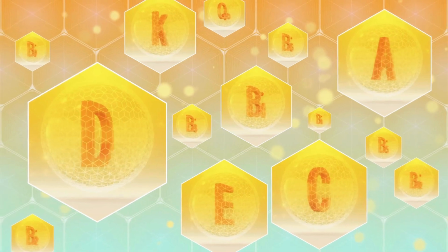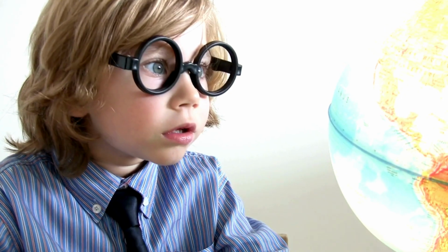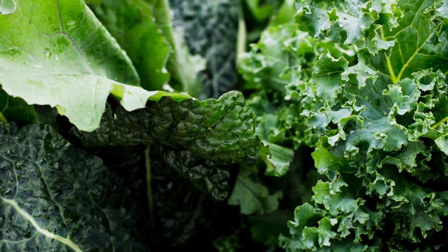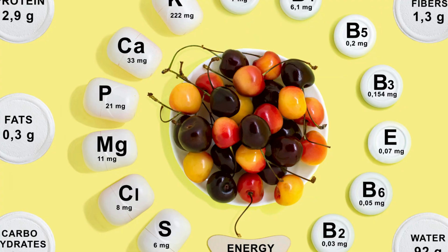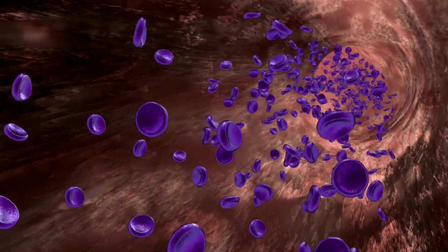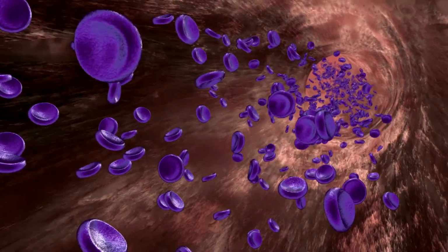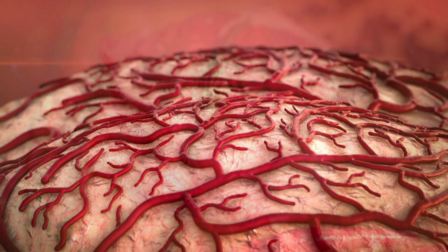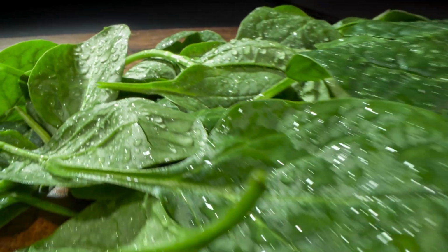3. Vitamins and minerals. They are crucial for brain health. They support neurotransmitter production, reduce homocysteine levels, which are associated with cognitive impairment, and are found in whole grains, leafy greens, and legumes. Some of the useful vitamins and minerals are iron, which is essential for oxygen transportation to the brain. Iron deficiency can impair cognitive development and function. Sources include red meat, beans, and spinach.